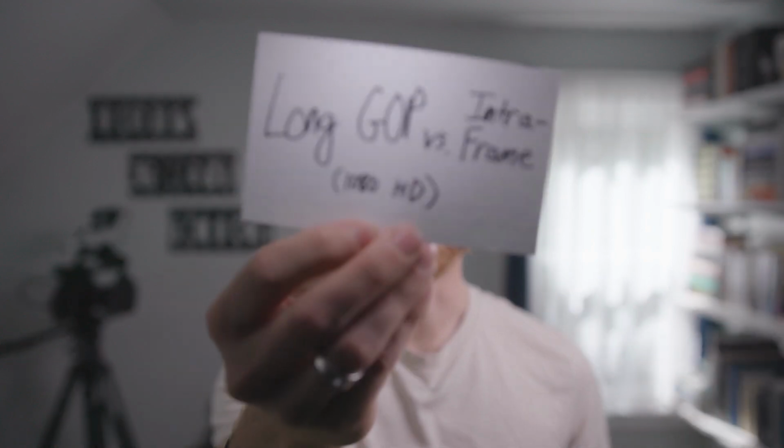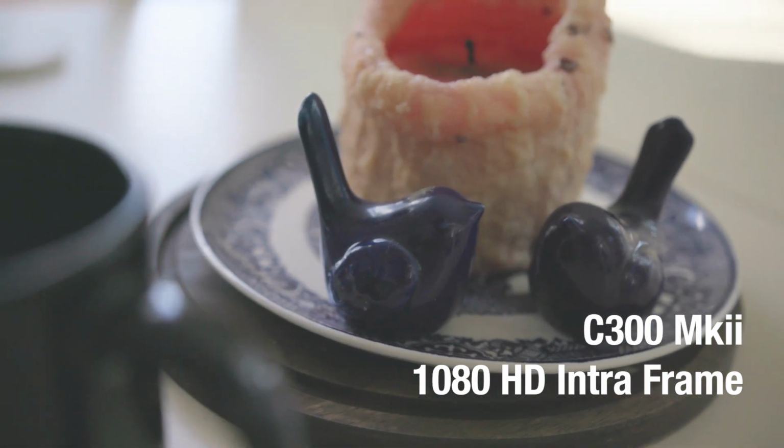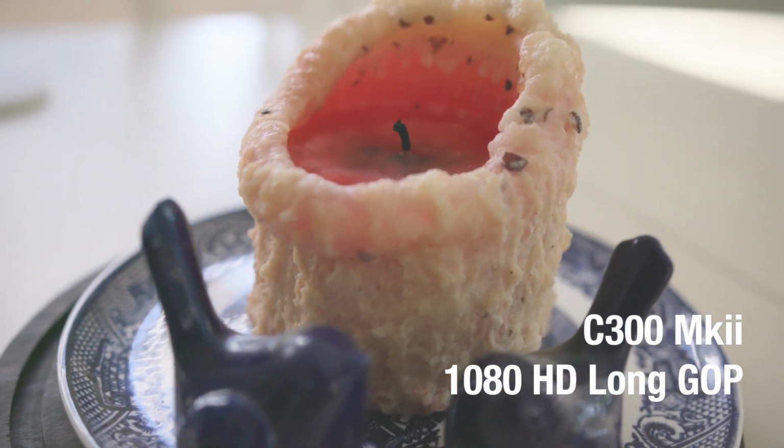A side note on long GOP versus intra-frame in HD shoots, I have noticed zero difference in both editing performance or color grading capabilities in my limited personal experiences using these two formats. So if you are shooting something in 1080 HD, you might as well save a whole lot of file space and shoot in long GOP. The 4K can only shoot at 410 megabits per second, so you're going to be eating up hard drive space like a wood chipper at a lumber yard.